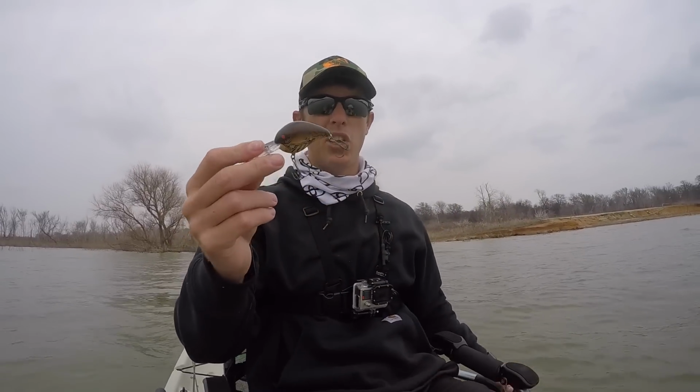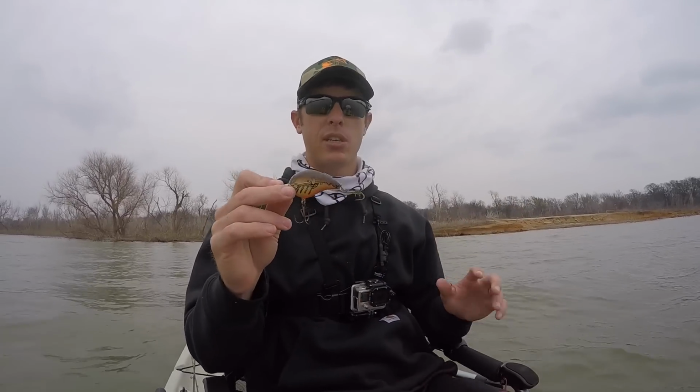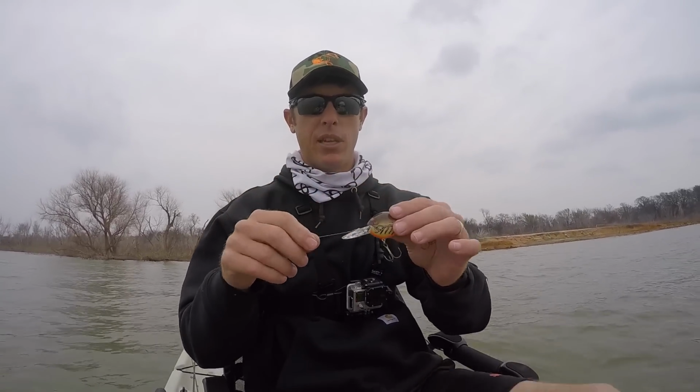And it's just a loud crawfish crankbait. I went and bought a bunch of different ones, just the ugliest color ever. But those big bass just wanted it. It's really loud, aggressive rattles. Early spring is when I usually like to use really loud rattles. So that's why I tied that on.